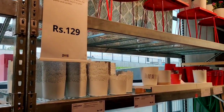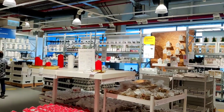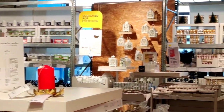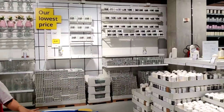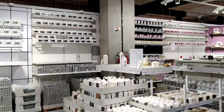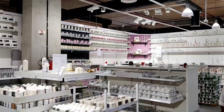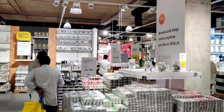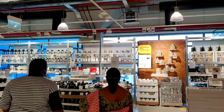Finally done with the plant stuff. We are in the candles aisle right now. Lanterns, candles, and Christmas stuff. Everything was available. Scented candles and normal candles and candle holders were also available. Even the tea light candles were available.